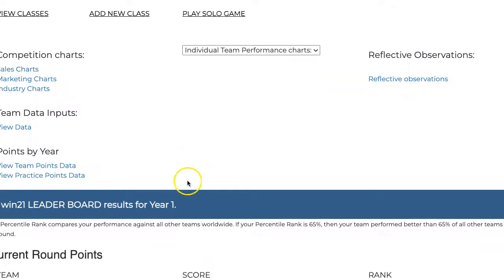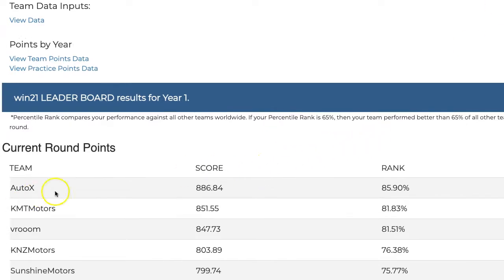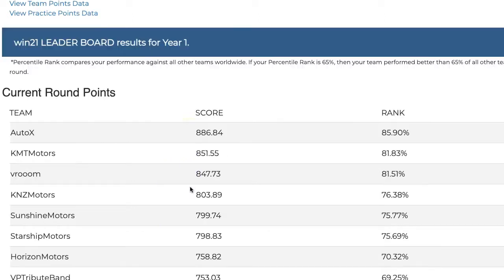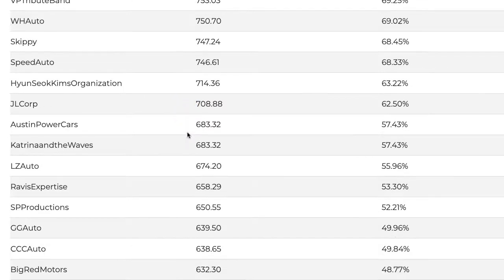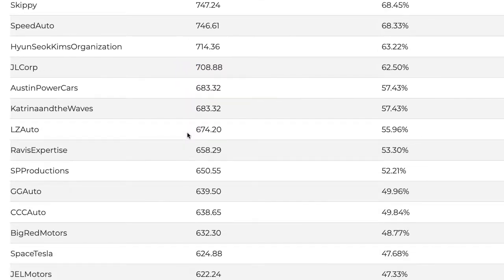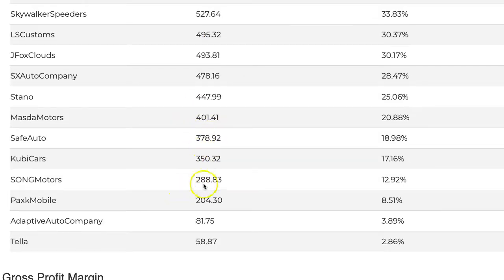If we look at the overall performance charts here, we see that, again, Auto X is number 1 in total points, which is very good. And you want to score at least 400 points or higher each round. Most teams scored over 400 points. There were only 6 teams that scored below 400 points. Now, these 2 teams are close to 400, but for these teams under 300, you've got to really closely reevaluate your profits.